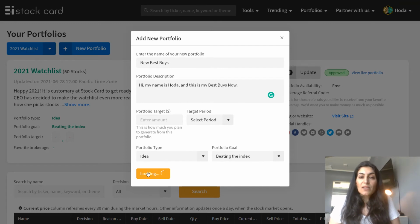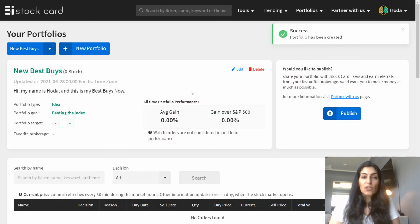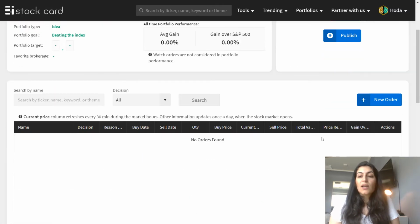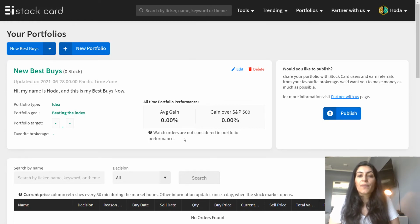So you submit to create that portfolio. Up to this point, your portfolio is private. It's been created, and it's only visible to you in your account. Obviously, you could just start adding new orders, buy or sell, whatever makes sense, but nobody can see this portfolio yet. In order to make your portfolio available publicly on the stock pick page, you need to publish it.